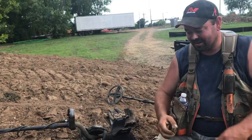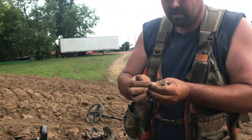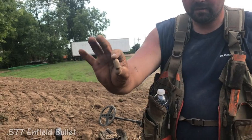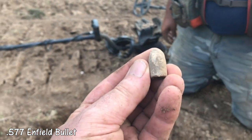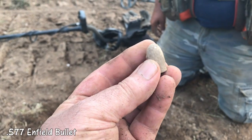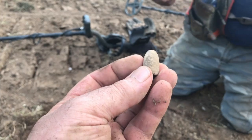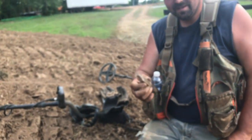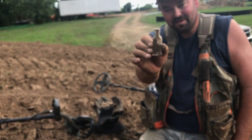Well, I was digging this one. It looks like it's an infield. Sure is. You can tell it's been laying on top of the ground. They just threw it on. We hadn't found an infield. I found some yesterday, but that's the first one today. And Jeff's got a video coming out on his channel where he hunted on this. Yep.